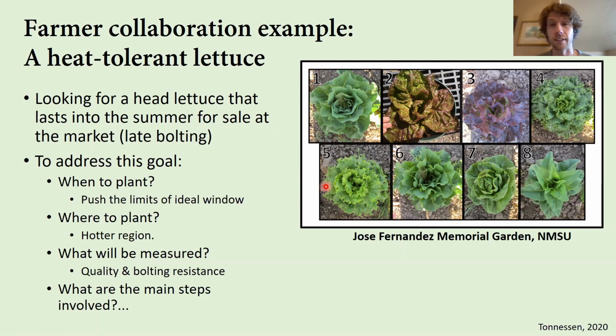So what we wanted to do was select for a late bolting lettuce. And so we had to ask some questions to address this goal. When are we gonna plant? Well, we wanna push the limits of the ideal window, right? Because we're breeding for a stress tolerance, we may as well just impose that stress. So we planted it late. Where to plant? Well, a hotter region. So we actually decided to do the variety trials down where I am in Las Cruces rather than his location in central New Mexico, which is a little cooler. What will be measured? Quality and bolting resistance. And I'll get into those details in a second.